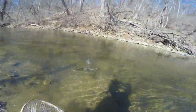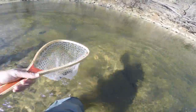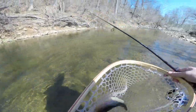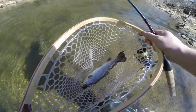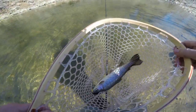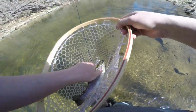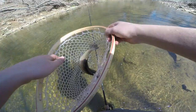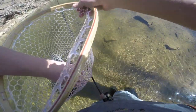Fish on, guys, fish on. Took me long enough, but I got him. Oh no, he's splashing. We got him. There's bigger ones than that, but that's the one we got. And I'm okay with that, because that's number 5 or 6 of the afternoon here. Just a wee little guy. Probably a 10 or 11 incher, something like that.